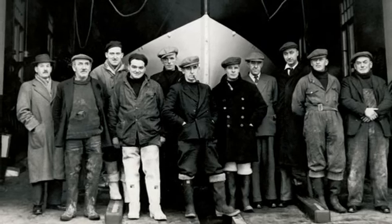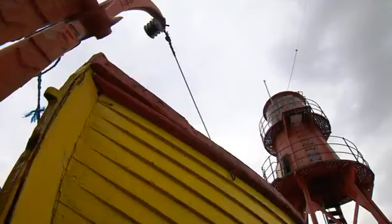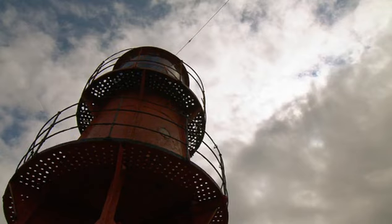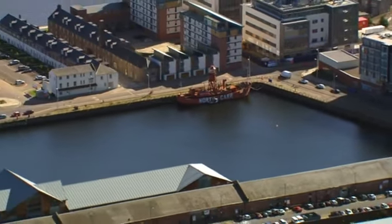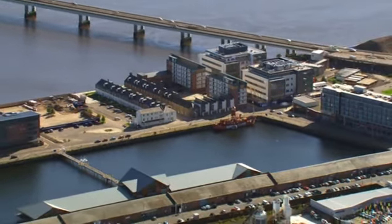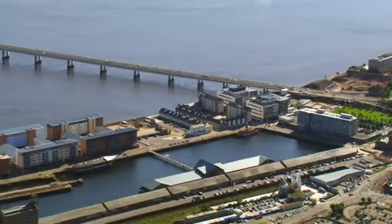Come daybreak, the crew aboard here had survived, but the bodies of 7 of the lifeboat men were found washed up on a nearby beach. The body of the 8th lifeboat man was never found. The North Car lightship eventually finished service in 1975 and was moored permanently here in Dundee. She leaves me with mixed feelings. No doubt the North Car saved lives, but she also cost lives.